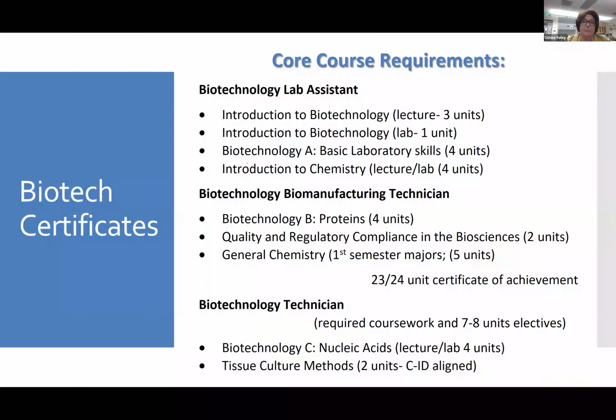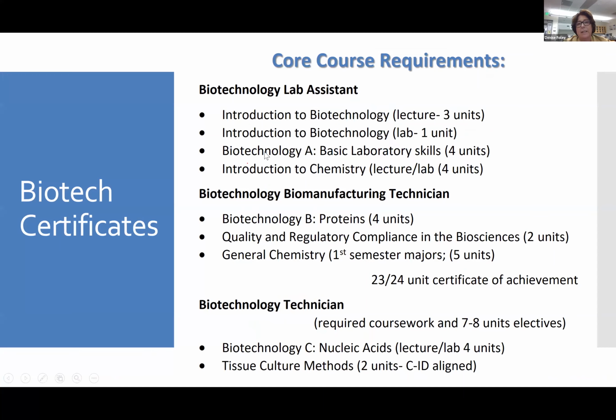Okay, so these are our core course requirements. You can see that our certificates are built kind of stacking on top of each other. So we have a very entry-level certificate that basically has two biotech classes. You enroll separately, but this is one class, a lecture and a lab, an intro to biotech. Then you have a basic skills class and an intro chem class. And that gives you sort of entry-level experience. You could potentially get an internship after you just finish these classes, and then you build from there.